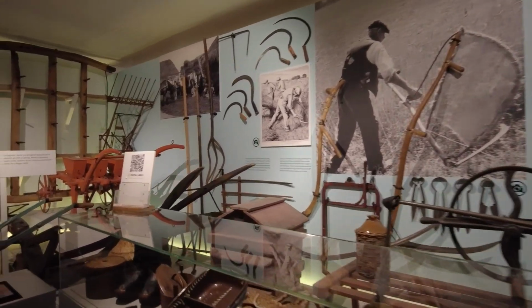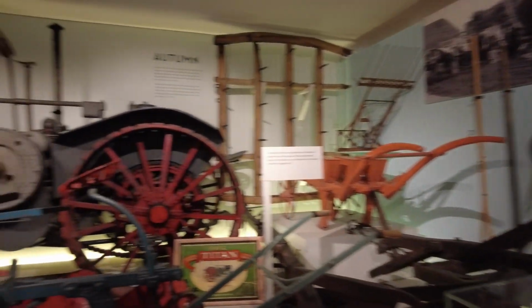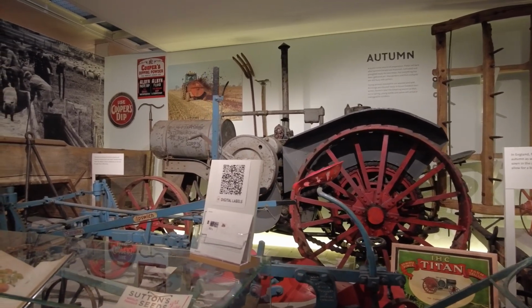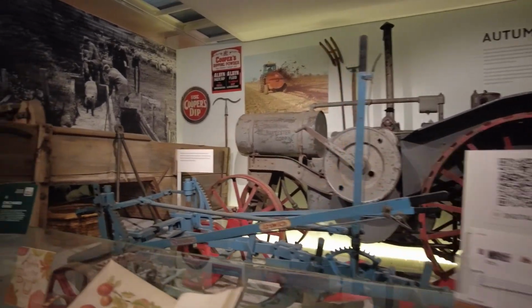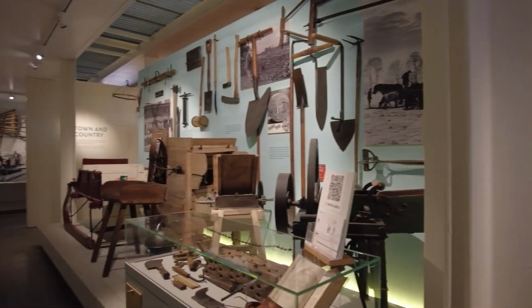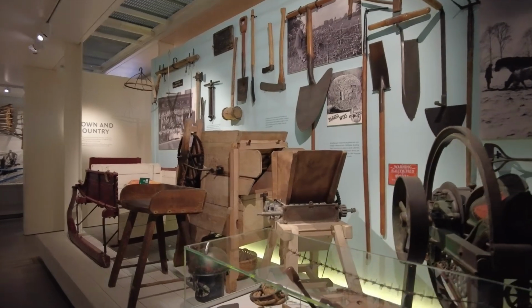There are scythes and various tools for cutting it, transporting it, wheelbarrows, and you're into autumn and you're preparing for the new year. So different equipment for ploughing and for muck spreading and fertilizing, and then treating some of the stuff and actually working with the crops. And in winter, there's an explanation of different elements there and things that they did during the winter.